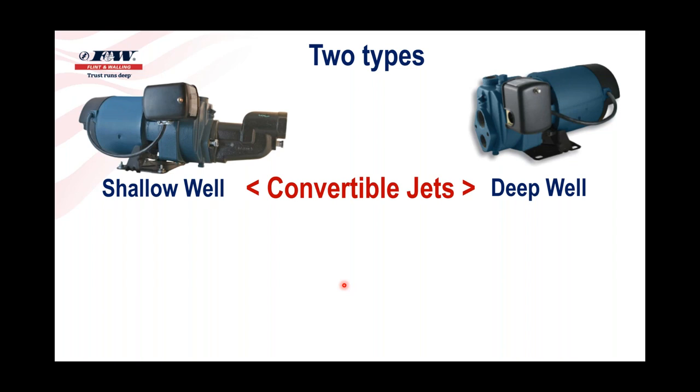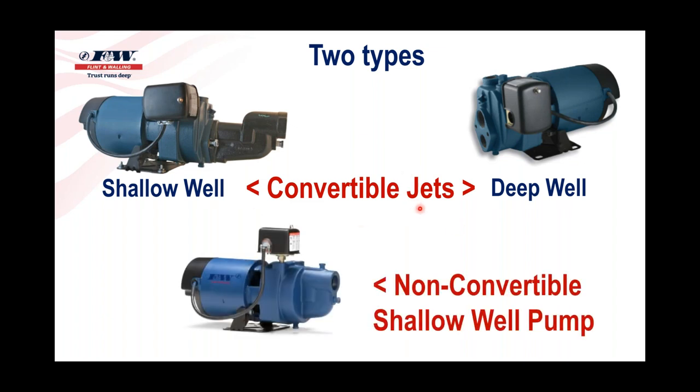So these pumps that I have on the screen are actually referred to as convertible jets. The meaning behind that is that I could take either one of these pumps, just the pump itself, and depending upon which ejector I put with it, I would either make it a shallow well, if it gets this ejector here, or if it were the deep well, it would come with the ejector that's mounted close to the water source. These pumps can be used for either shallow or deep well applications depending upon the ejector you use with them. That's why they're referred to as convertible jets.